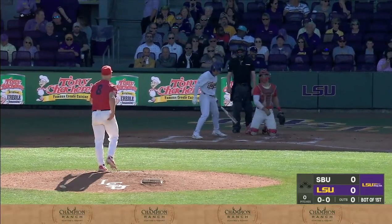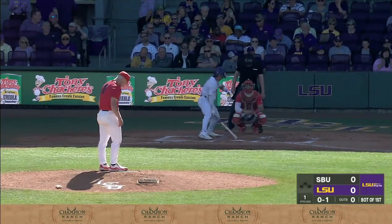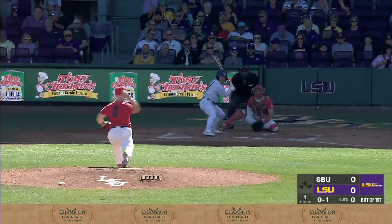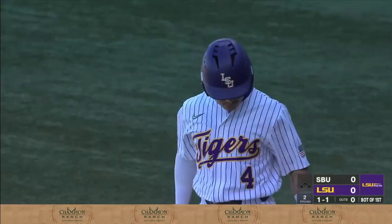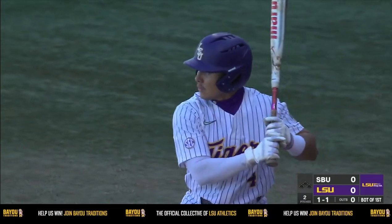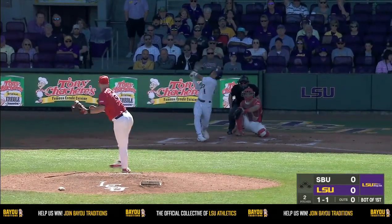First pitch to Milam, and on the hands, but caught enough of the corner on a fastball at 94 miles an hour from Smink. Nice placement there, and it's 0-1 to Milam, who's batting .545. Pretty good start for a freshman. This one again inside, but too low, and he evens the count, 1 ball and 1 strike. Milam, 12th at bat of the season. 6 hits, 5 runs scored, 4 runs driven in.